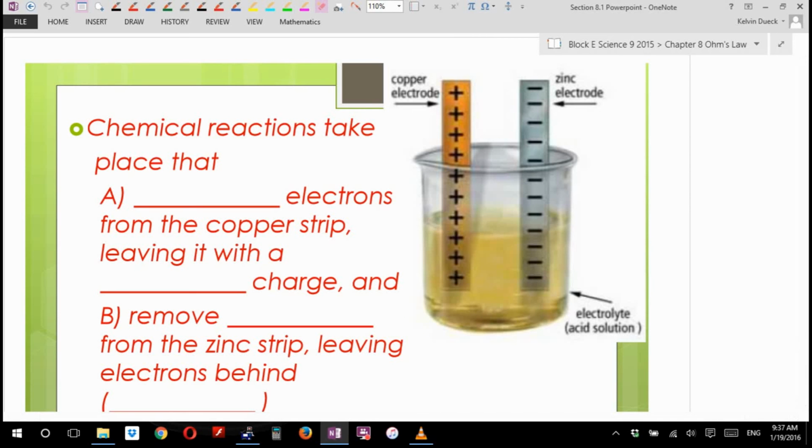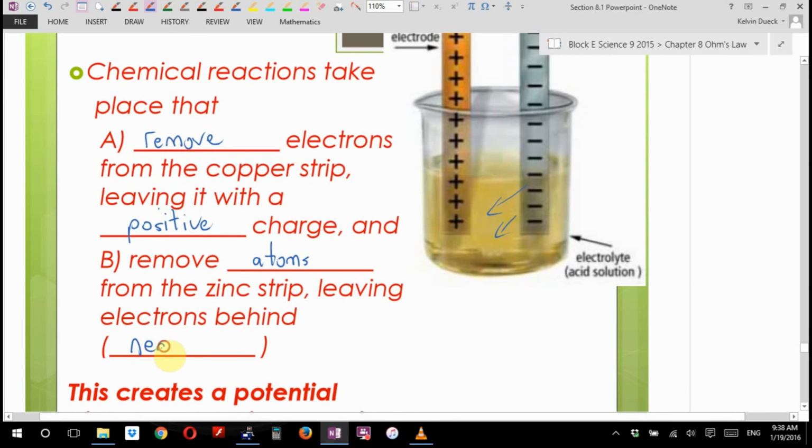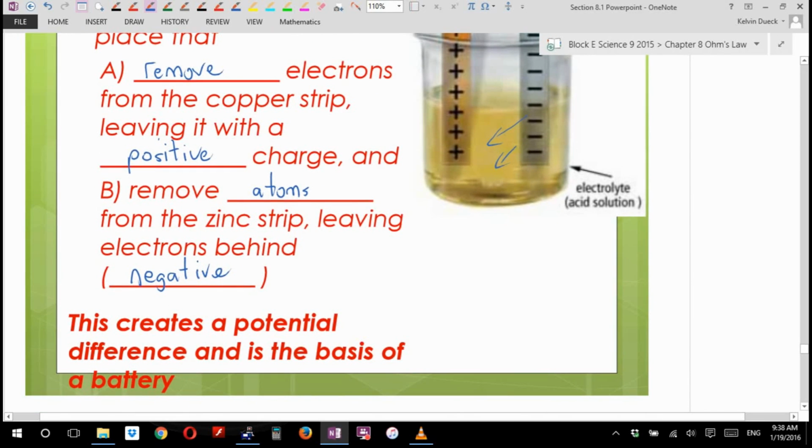Chemical reactions take place that remove electrons from the copper strip, leaving it with a positive charge, and actually remove atoms from the zinc strip. In fact, the zinc strip would look like it was rusting slowly, getting more and more brittle. It would look like it was decaying because atoms are leaching into this solution here, leaving electrons behind, which is negative. This creates a potential difference and is the basis of a battery. You now have two differently charged sections.